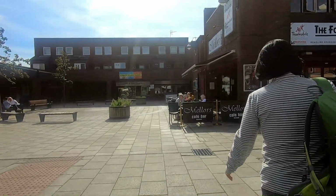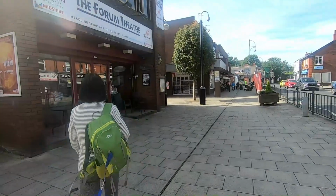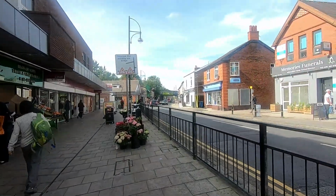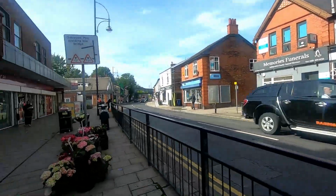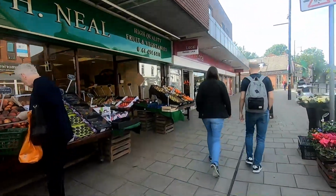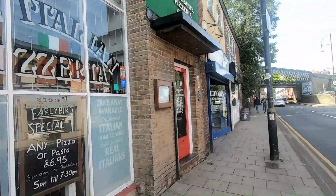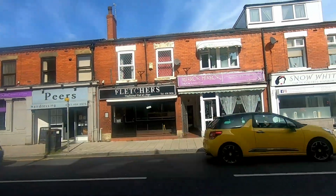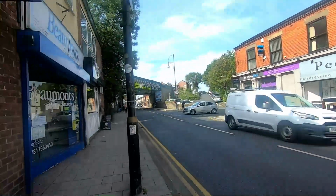Yeah, the first Saturday of the month they do a market here. It's pretty cool, evidently. And they did a Foodie Friday last night. Then you can see Jake's Ale House. That's new. That was never here. Okay, you've got an Italian restaurant here. And one thing I'm majorly disappointed in, Fletcher's Fish and Chips is closed.